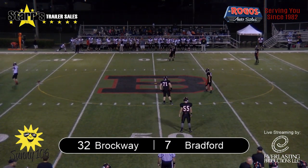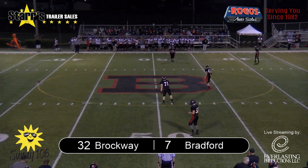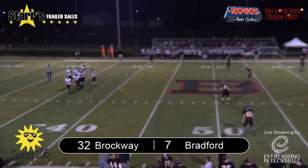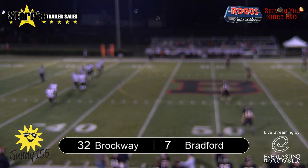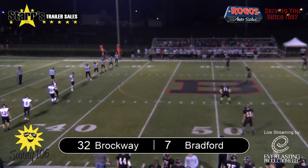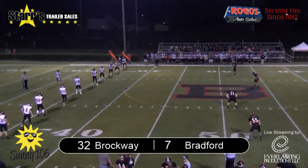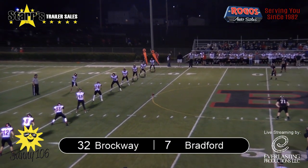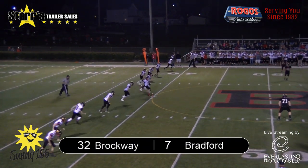To tee this one off, the Bradford Owls will kick from our left to our right. Or if you're a Brockway native, you will know that it's from the park to the creek. And so we're about ready to get this underway. Brockway with a lead in this one, 32-7 over the Owls from Bradford. And so it might be a very long trip home, longer than normal for the Owls tonight.